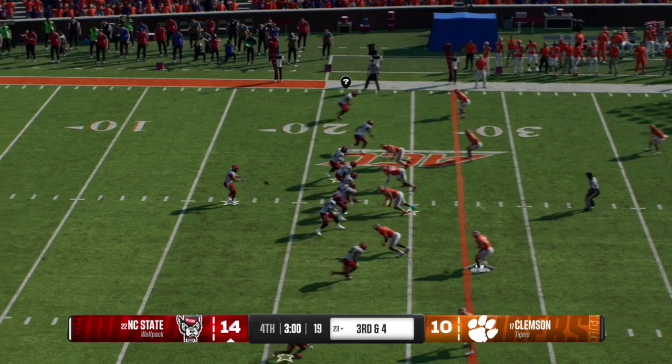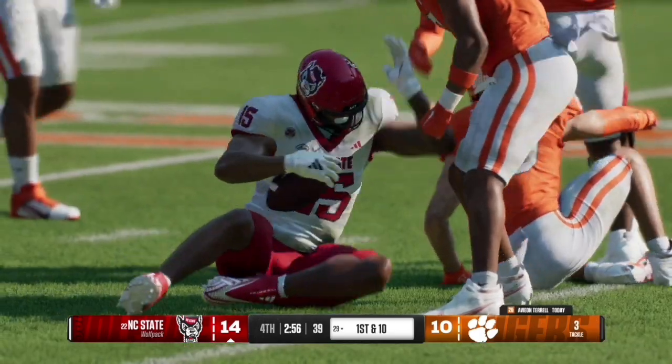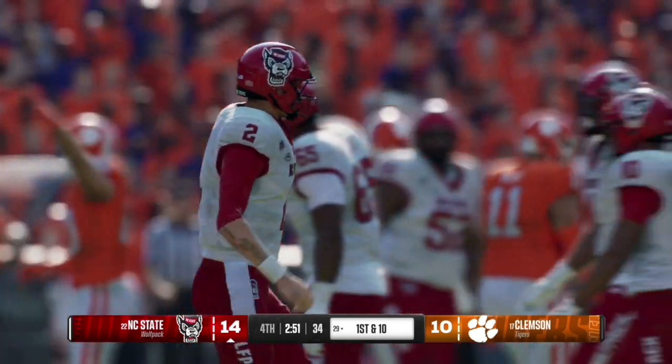Clemson decided to punt the ball, and here on 3rd and 4, McCall checks it down past the line to gain, and it'll be a NC State first down at the 29-yard line.